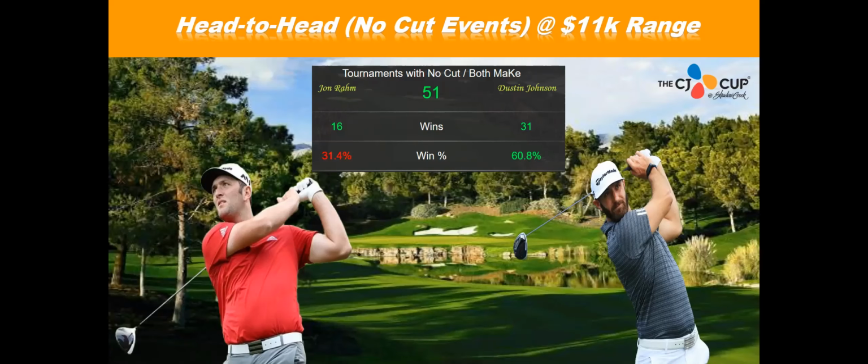And so this, for my purposes and for your information, there might be some things we can glean out of this. So if you put Rahm, the 2 most expensive guys at the 11K and above range, I think one's 11.8, one's 11.5, and put those 2 guys against each other in all no-cut events. What this is looking at is when they both played in a no-cut event head-to-head, who would have won? I was actually pretty shocked that DJ came out 31 wins to 16 against Rahm.